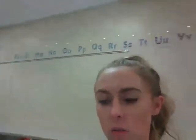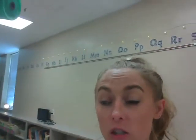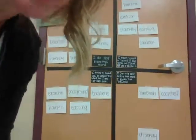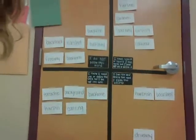And last but not least, for our language supports, we have behind me our alphabetized word wall, and I know there aren't any words on it yet, and that's because we have yet to finish our first vocabulary list. So when we finish a vocabulary list, those words will go up onto that wall, and they will have pictures accompanying each word. That way, students have a nice reminder of what those words mean as we add to our vocabulary throughout the year. So right now, the words that they are studying are on this thing right here, and we call this a word waffle.